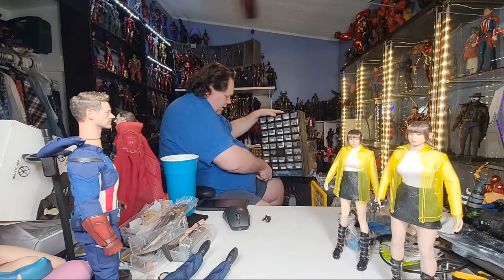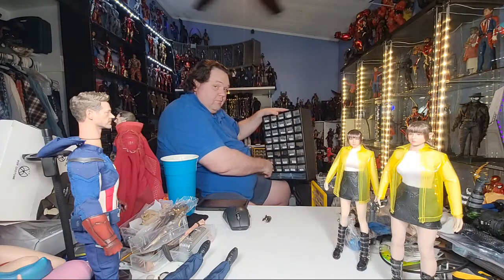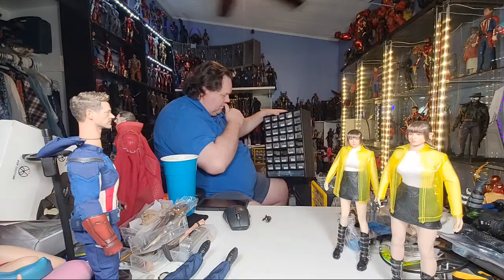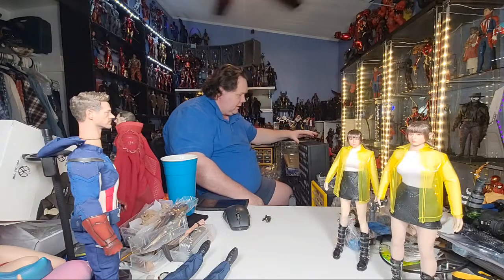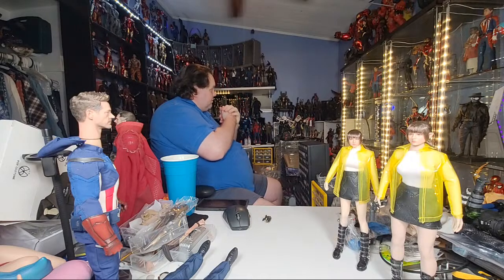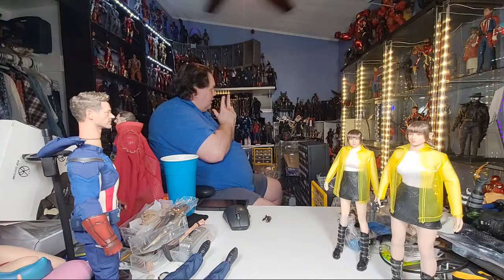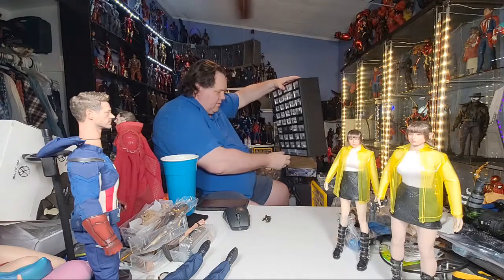Here's a problem with Hawkeye. You get one head sculpt. So I don't have an extra head sculpt around. Doesn't make any sense. I bought 2 of them. He comes with a mask. He comes without a mask. What am I missing here?